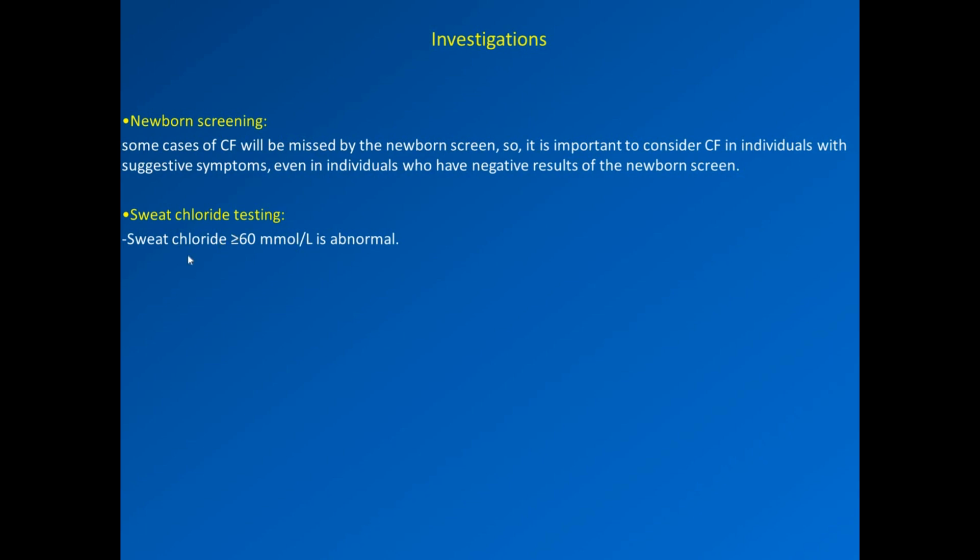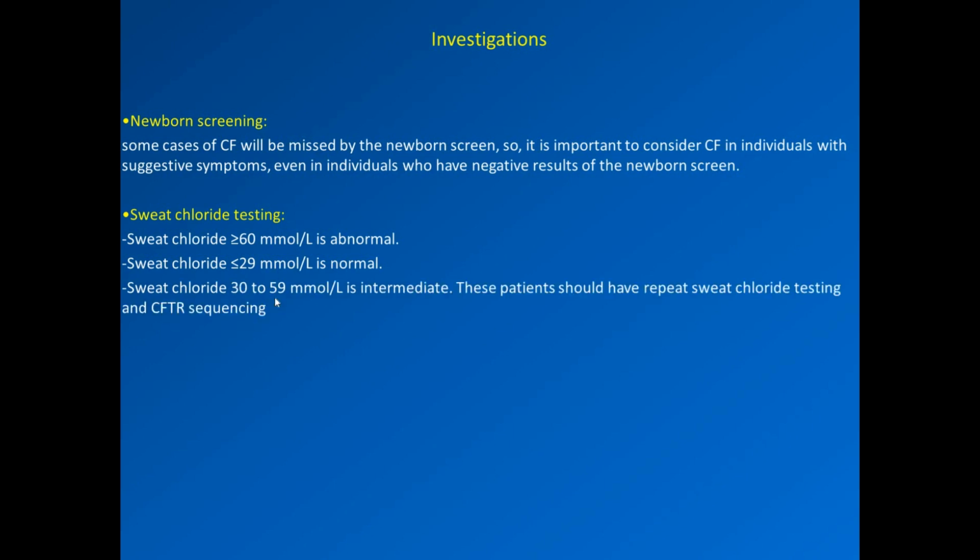Sweat chloride test. Sweat chloride more than or equal to 60 millimole per liter is abnormal and is diagnostic. Sweat chloride less than or equal to 29 millimole per liter is normal. If 30 to 59 millimole per liter, it is intermediate. These patients should have repeated tests and or CFTR sequencing, genetic testing.